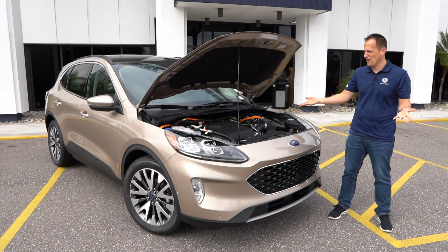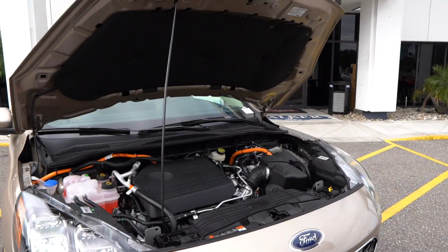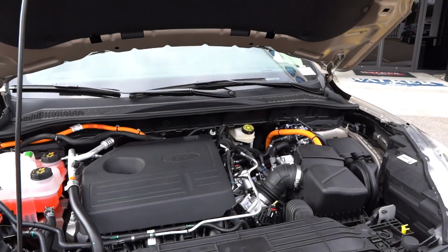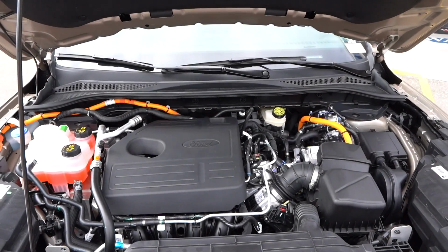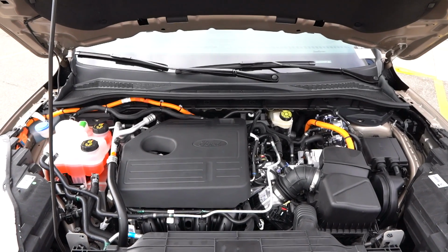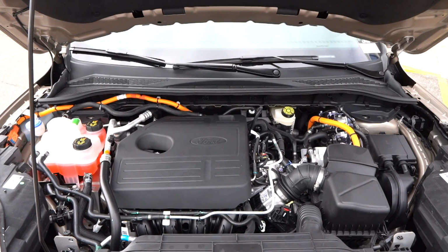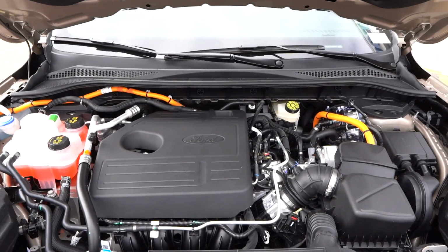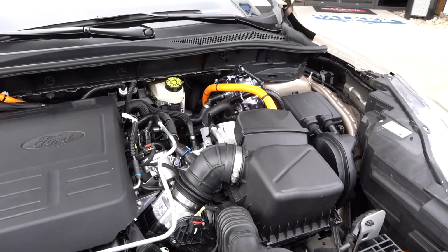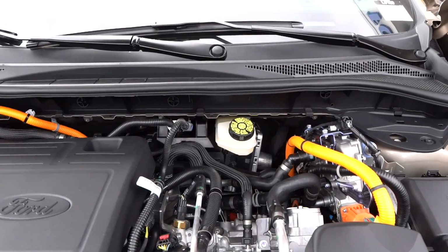All right, guys, we got the hood popped. Underneath the hood, you'll see a lot of orange because those are cables carrying all that hybrid fun. So what you're looking at is a 2.5 liter inline 4 naturally aspirated engine. It all runs off that Atkinson cycle to be more efficient. It's going to be mated to 2 electric motors. Combined, it's given us 198 horsepower.